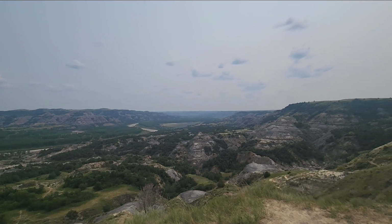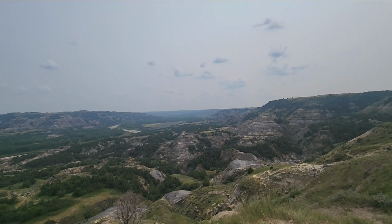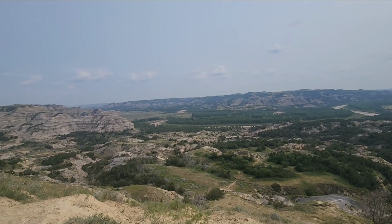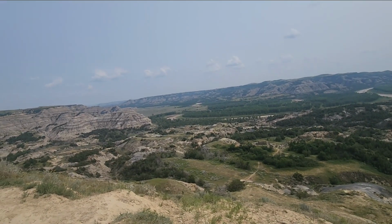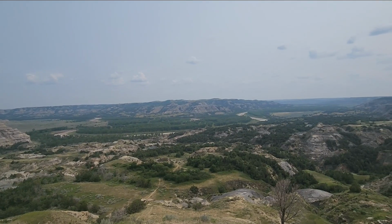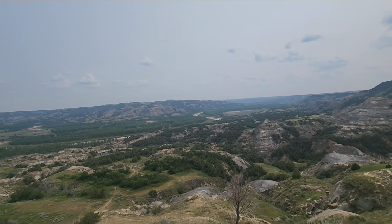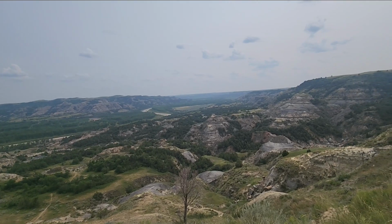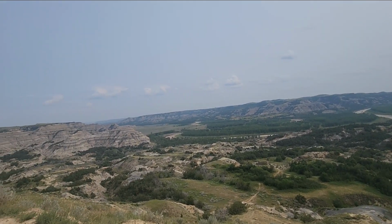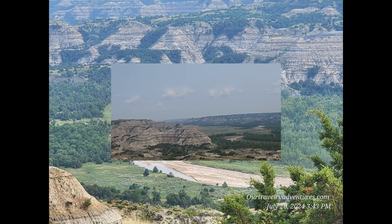Well, here we are up at Oxbow Loop. We got to the top, and that's the Little Missouri River, which changes course and floods all the time. And the only thing that really grows down there are the cottonwood trees, and they can survive pretty good. It's an interesting place up here. If you're ever in the area, I would definitely come back.